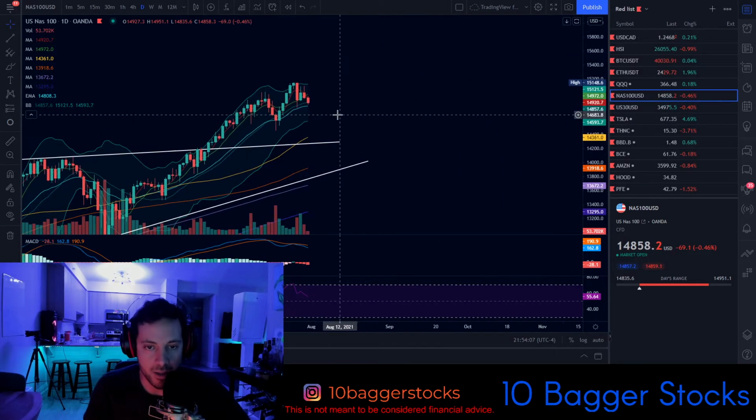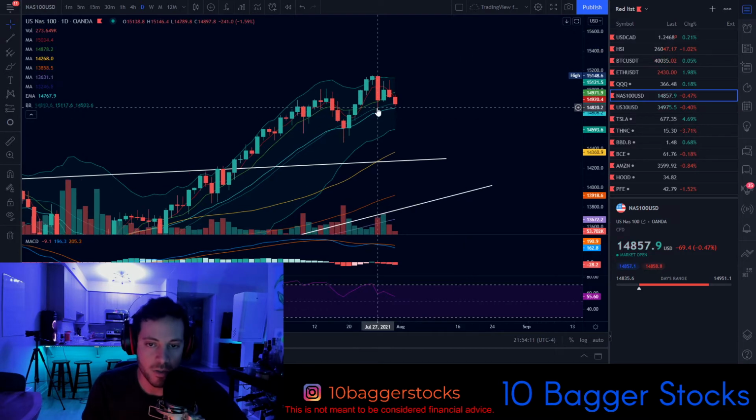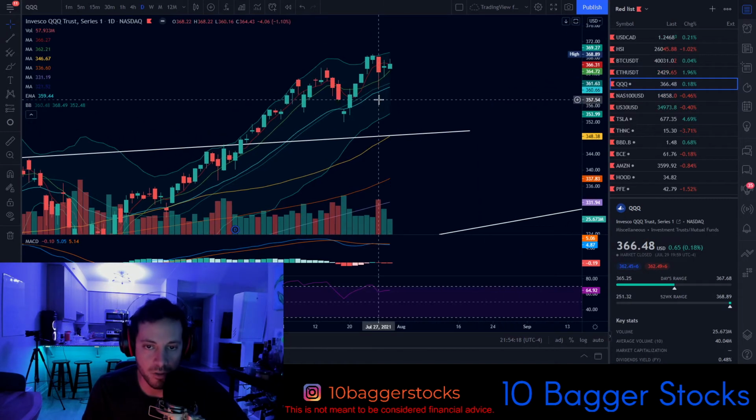Let's take a look at the NASDAQ over here. This is the NASDAQ futures, and this is one of the key levels I'm looking at right now. Let's take a look at the level on QQQ. The level is right around $360 US on QQQ.